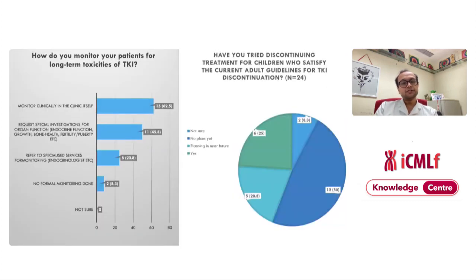Now we asked them how they monitor their patients for long-term toxicities of TKI, which is an important aspect when managing pediatric CML. There's a lot of multidisciplinary input that is needed when managing these growing children who are on TKIs. Most would monitor these children in the clinic itself, and some, about 45%, would request special investigations to monitor organ function, for example, endocrine, growth, bone health, fertility, puberty, and all those things. And very few, only 5 respondents, would refer their patients to specialized services for monitoring, for example, an endocrinology clinic. And no formal monitoring was possible in the case of 2 respondents.